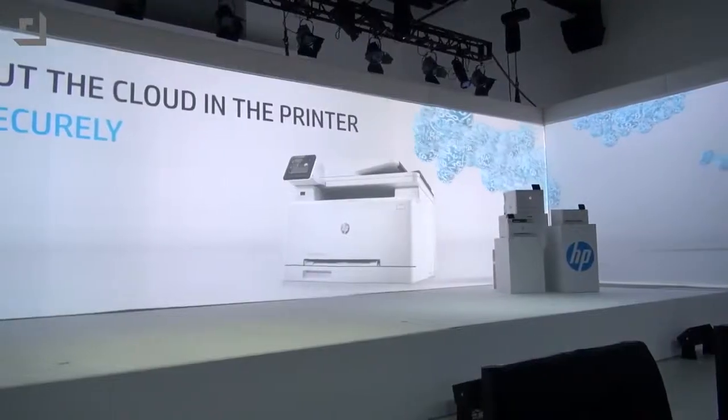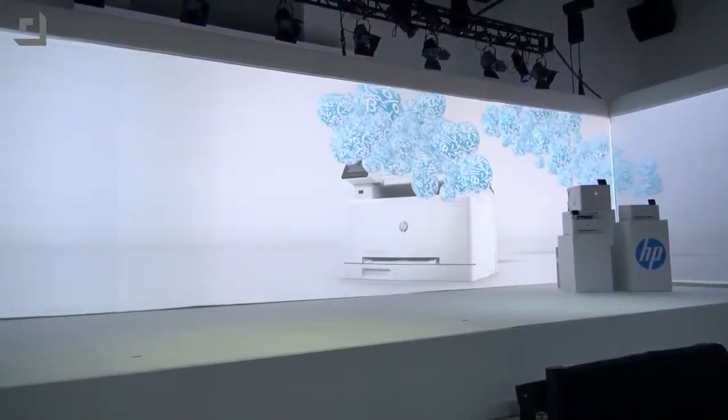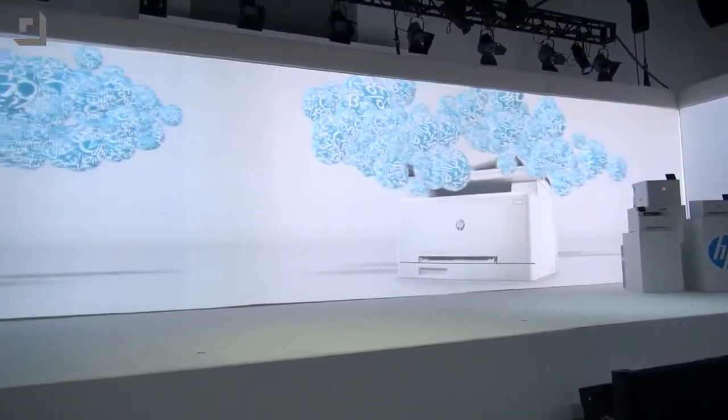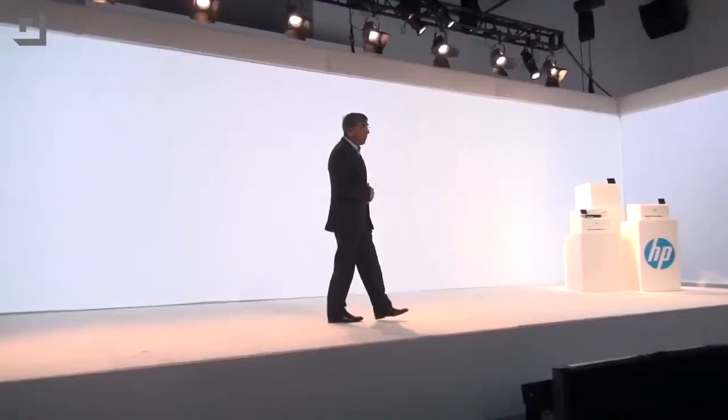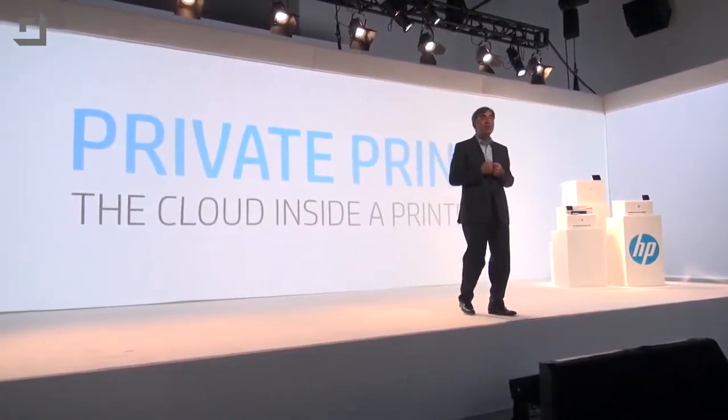Of course, with HP's JetAdvantage Private Print, it helps prevent unauthorized access to any type of confidential print jobs. Of course, we're printing from the cloud more and more. We want that access to be able to do that and not have somebody intercept or even come into my printer and take that information off. We've incorporated with these printers what we call the HP JetAdvantage Private Print.